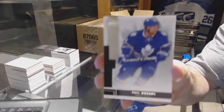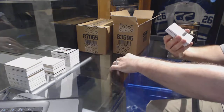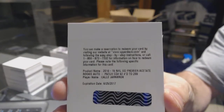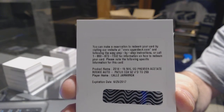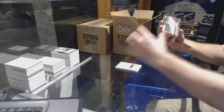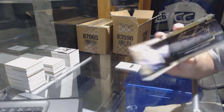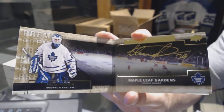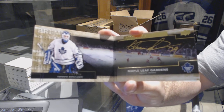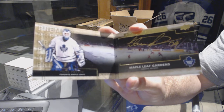For the Leafs, /249, Phil Kessel. Oh, we've got number /299 for the Nashville Predators, Calle Jarnkrok. We've got for the Maple Leafs a Rinks of Honor booklet, Felix Potvin.